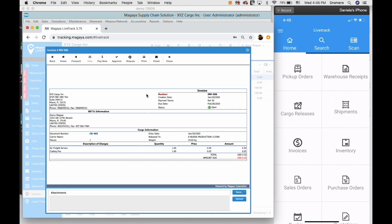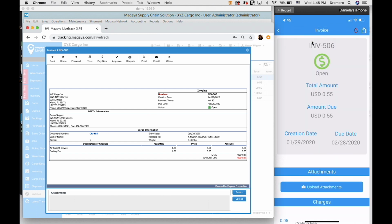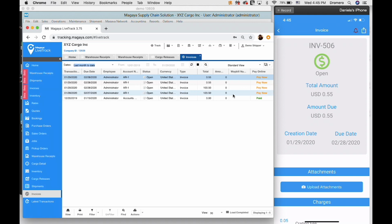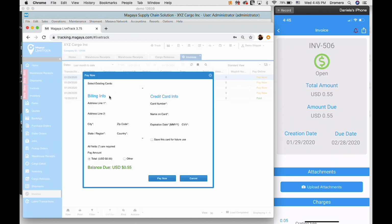Here it is. It's all the information you need to know, the amount of money you owe, and if your client wants to pay right now, or they can pay in a couple days, it depends. Oh, and here again, if you want to see the notification on the phone, you can always look at it over here. If we go back to the portal, and if your client wants to pay, that is an option we have here in LiveTrack Web, and what they would have to do is just fill in the billing information and credit card information, and they will be ready to pay that invoice.